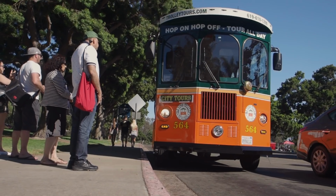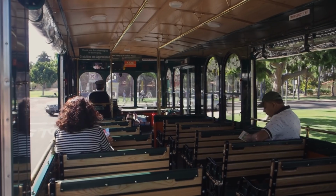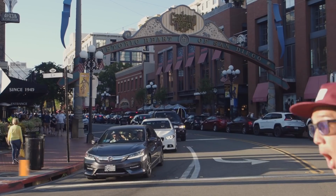We waited for our Old Town trolley at the designated spot, which took us around for another tour around the city before ultimately taking us into Gaslamp Quarter.